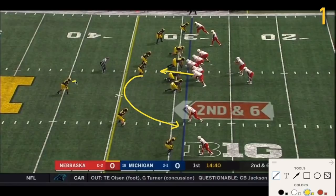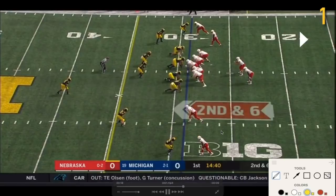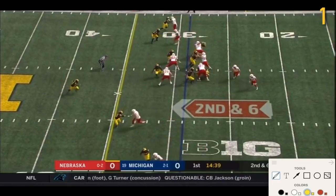Metellus really quickly diagnoses the play. He's got his eyes in the backfield right now. And he takes a really good angle to the outside that kind of halts the running back. Besides that, I mean, this is pretty much Gary and Metellus.